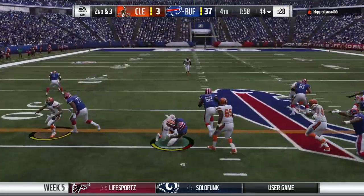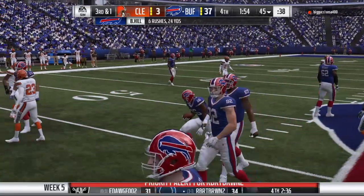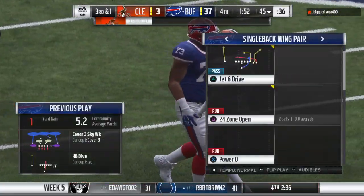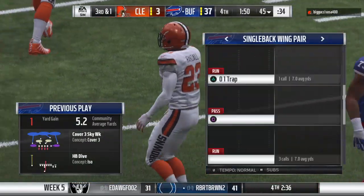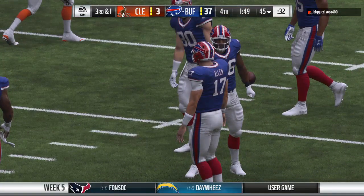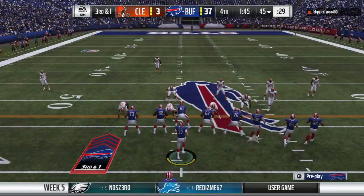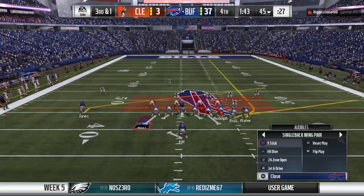On 2nd down, Hill. And he'll take this one up close to about the 45. Tackle made by Demarius Randall. Typically, we think it's the strong safeties that are better tacklers, especially closer to the line of scrimmage amidst traffic. But in this case, how about the free safety coming up and making the big-time play?